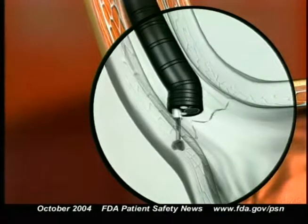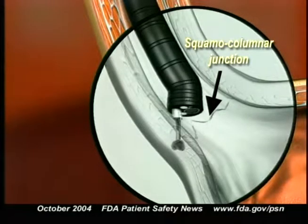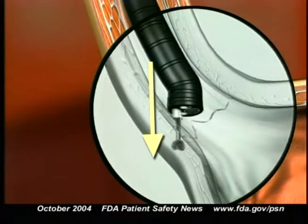The letter reinforces the importance of closely following the product directions for use, and it reiterates the following points on proper injection technique. First, the Enteryx solution should only be injected at or just below the squamocolumnar junction. The needle should be inserted into the muscle of the esophagus with the needle angled towards the stomach, and fluoroscopy should always be used during the injection to help identify a possible transmural injection.